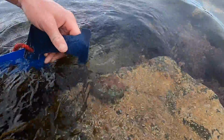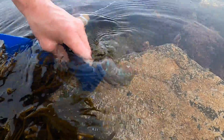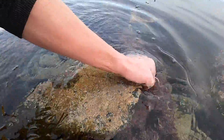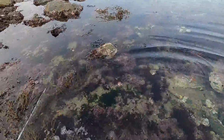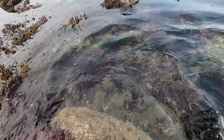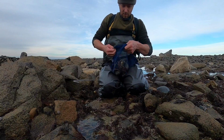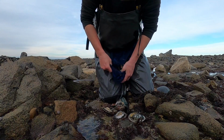Got another really pretty one here. Is she a keeper though? Nope, she's out. Lovely, lovely ormer. Some really colourful ones this year. They are very colourful. Just going to measure our ormers, guys. We actually ended up with a good haul in the end. That's not bad going at all.